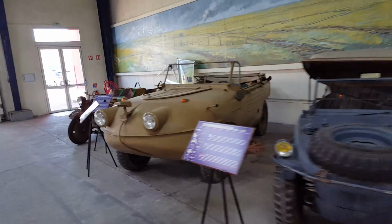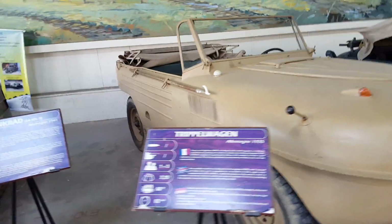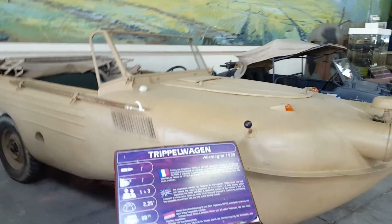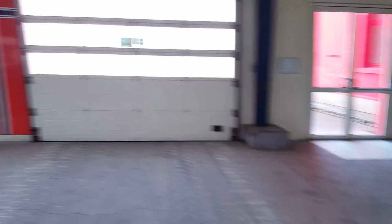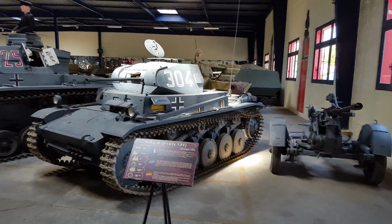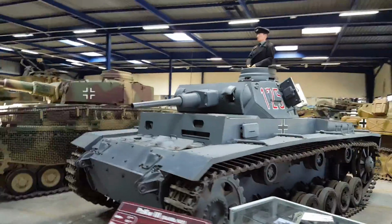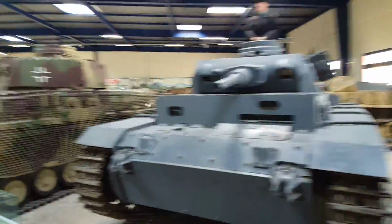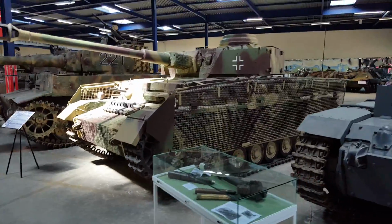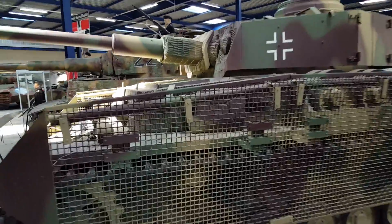Schwimmwagen, and something much bigger than the Schwimmwagen, a triple wagon. Huh, okay. Oh, look, Panzer II, isn't he cute? It's a relatively early 3. Next to it is a relatively late 4. In fact, I would almost go as far as to say that's a J without looking at the front, just by the wire mesh Schürzen.